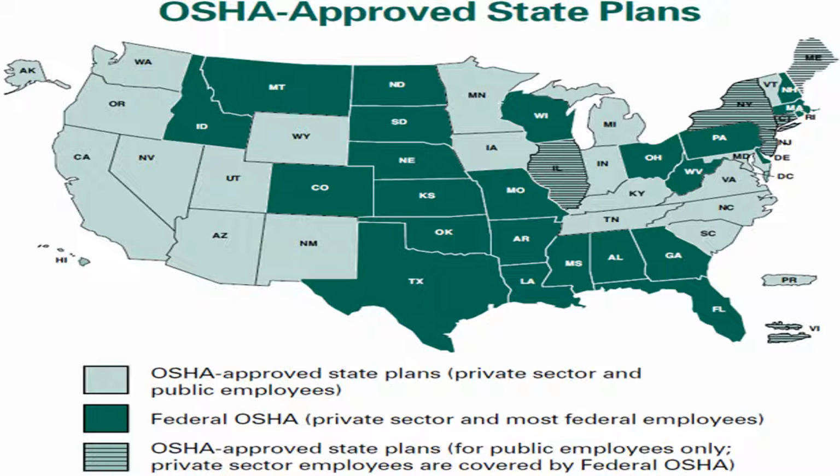So it gets kind of confusing, and how it works with each state will vary. And it's important that you understand how your state fits into this. Do you have an OSHA approved state plan that oversees both the private sector and public employees? Are you a federal OSHA state where it's just the private sector and most federal employees? Or are you in one of these five states where it is an OSHA state approved plan, but for public employees only, and your private employees fall under federal OSHA regulations?